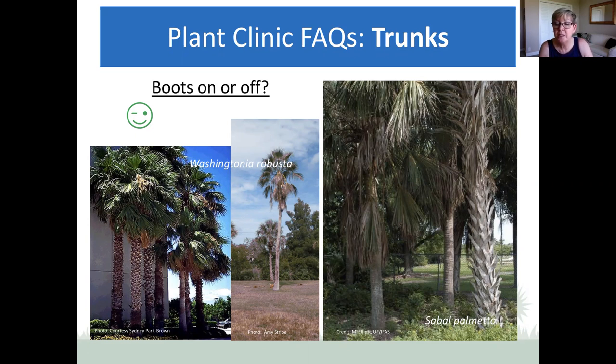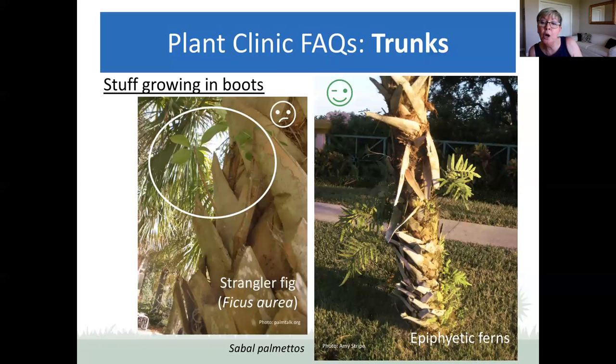Now, cabbage palms, this is a stand of cabbage palms on the right. You can see that one has the boots fully intact, the others don't. We don't know why that happens. They are all grown from seeds, so they're genetic individuals. There are some theories that maybe insects sometimes might colonize inside boots and cause damage and eventually cause boots to fall off. But in any case, it is not a problem. Now, stuff growing in the boots on the right, those are epiphytic ferns. You see that frequently. This is a cabbage palm again. Those are growing in the boots there. And speaking of the boot phenomenon, see how goofy some of those boots are falling off there. That's just the way it does.